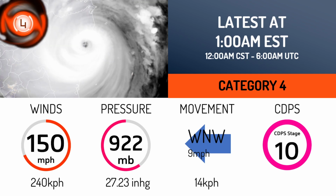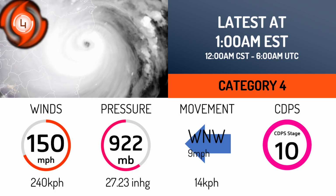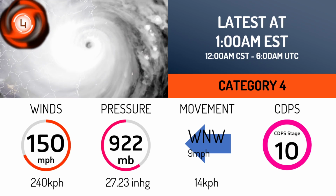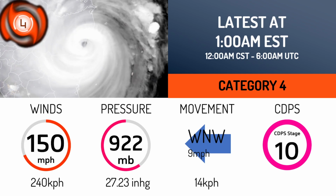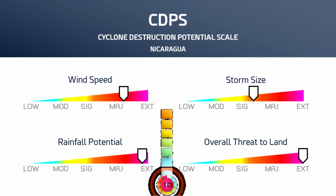This is a stage 10 on the CDPS scale, meaning that it is at the worst that it gets. It doesn't get worse than this. This is the most catastrophic kind of storm you can get, hitting this area just after it hit the same areas that Hurricane Eta struck just 2 weeks ago. Again, stage 10 on the CDPS scale.